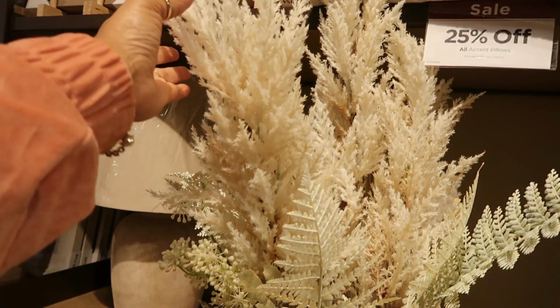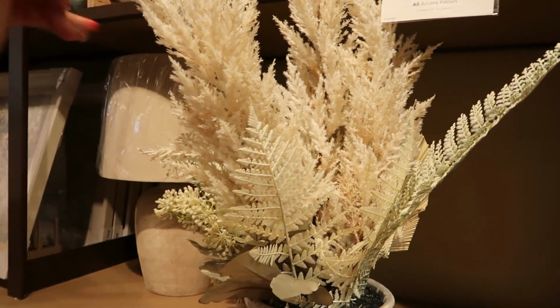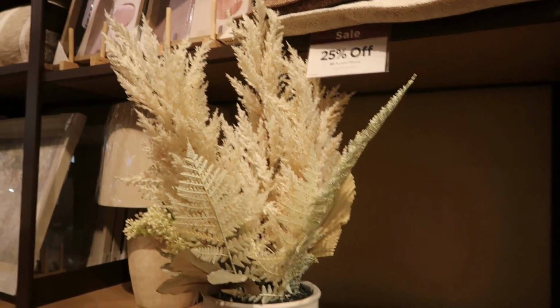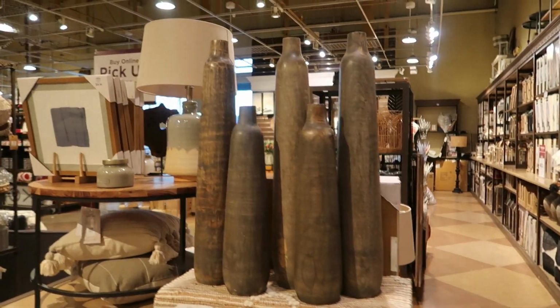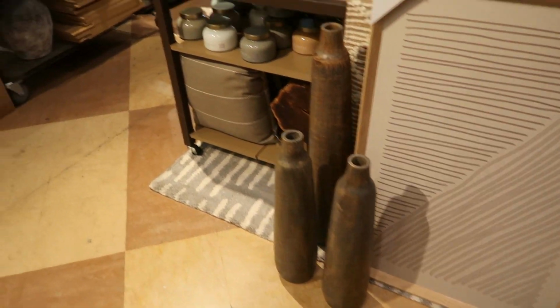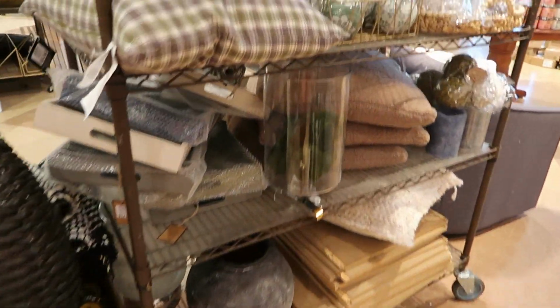$129. The only thing, I like this, but every time I touch something like that in a store, it comes off too much for me. So I prefer not to have something like that. This is pretty. $35. Everything is natural, like neutral colors.